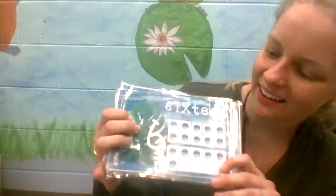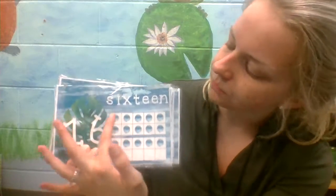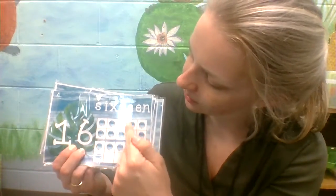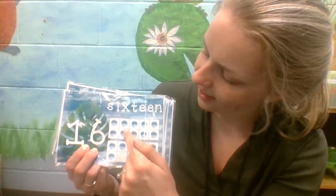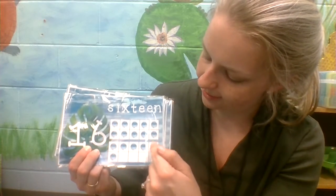16. We're going backwards now. That is so silly. Is 16 what comes after 18? No, but let's count to make sure we have the right number. 1, 2, 3, 4, 5, 6, 7, 8, 9, 10, 11, 12, 13, 14, 15, 16. Good job if you got that one right.